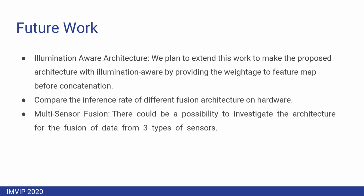Next, talking about future work, first, it would be interesting to create a simple illumination-aware architecture. Second, to compare the inference rate of different fusion architectures on hardware. And third, to do object detection with fusion architectures using thermal, RGB, and radar, or thermal, RGB, and LiDAR.